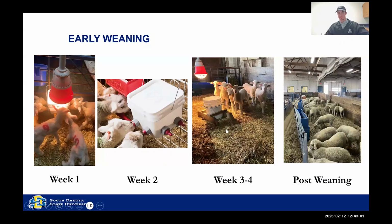Weeks 3 and 4, I made the transition over to these larger buckets. This heat lamp here is no longer here to keep this milk warm. It's here to keep this milk from freezing. So, the milk in here is probably anywhere from 35 to 45 degrees, right? It's cold. We don't want them drinking that. You can see we have free choice creep.